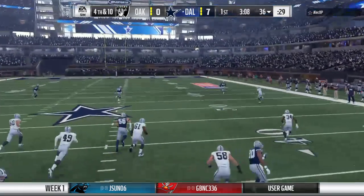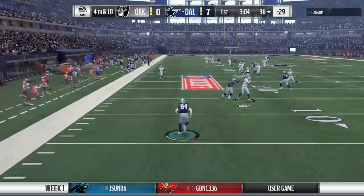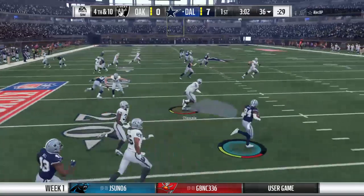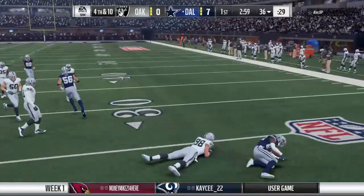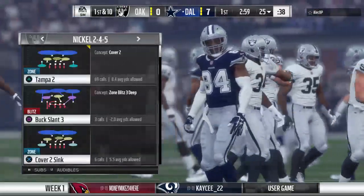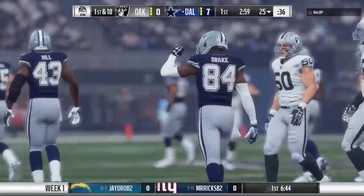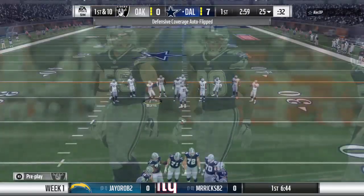On is the punter, King, to send it away. Oh, he's going to go ahead and field it from the 3-yard line. 21 yards. Well done on the return. And the Cowboys will take over the football with a 1st and 10. The Cowboys offense heading back out and ready to go again.